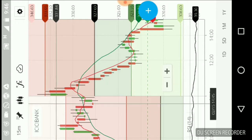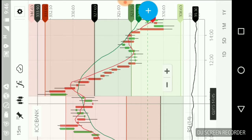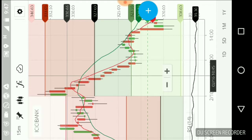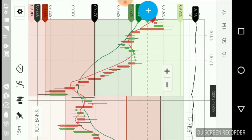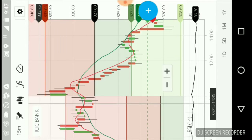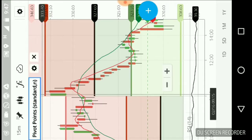Okay, so for the first 15 minutes, it opened at 9:15 and closed at 9:30. This was the first 15 minutes candle, but it made a high of 333.92 something, you can consider 333.90, and it made a low of 330.60 something here. So what you have to do is enter a trade when the stock goes above 333.90 or goes below 330.60. If it goes below, you will sell first and buy later. If it goes up, you will buy first and sell later.